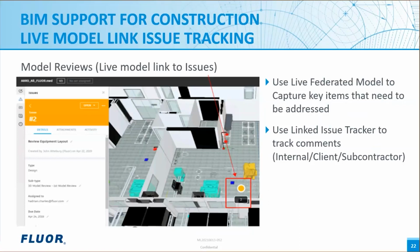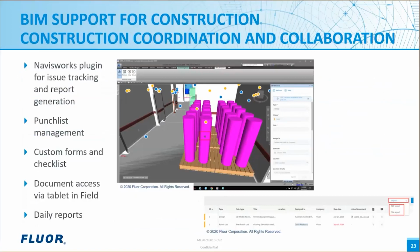Increasing visibility to BIM-related items and making them accessible to all team members is critical to efficient and productive coordination and collaboration efforts. In addition to BIM coordination items that support, you also have some project level tools that can be used. Active construction model reviews can be supported by available Navisworks plugins, which can support the linking of the model issues with an issue tracker for management and support of issue resolution.